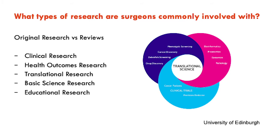Generally, research can be original, so creating new knowledge, or a review, so summarizing the current knowledge, and can take part in a number of areas. It can be clinical research, so the study of health and illness in people, such as case series or clinical trials. It can be health outcomes research, so study of how systems affect patient care. It can be basic science and translational, so either trying to discover new things in the laboratory or translate these discoveries to patient care, or educational research, which looks at how education and training processes shape educational outcomes.